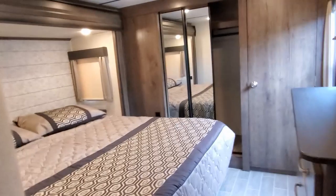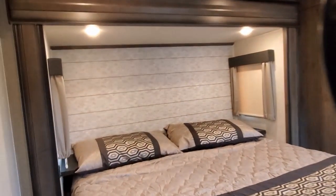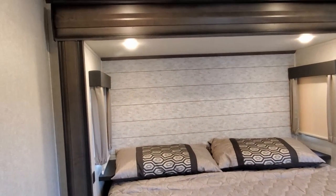And here's the bedroom. I guess that headboard's not too bad, Montana. I was dogging you on the last video. It's not too bad.